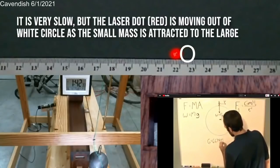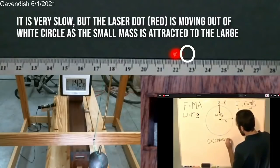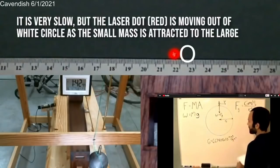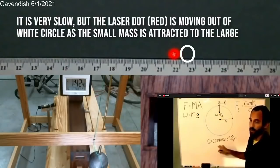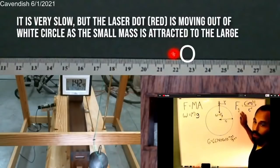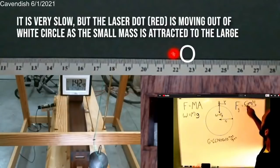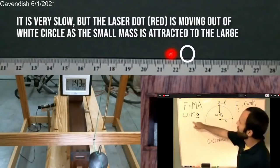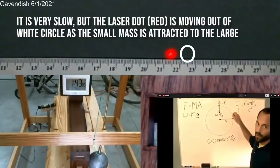408 times 10 to the negative 11 meters cubed over kilograms times seconds squared. Okay? He determined that from that experiment. Let's assume that's correct. So now he must have been really excited because he knows what this big G is. He knows what his mass is, or any other mass of an object on Earth. He knows what the radius of Earth is. So he can set these two equations equal to each other. He knows that weight and the force of gravity are equal.